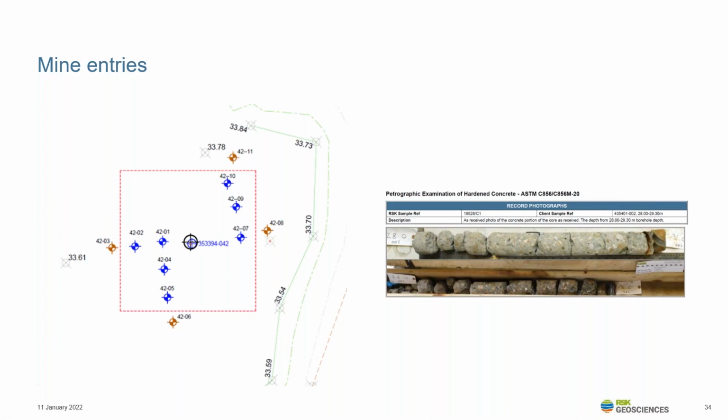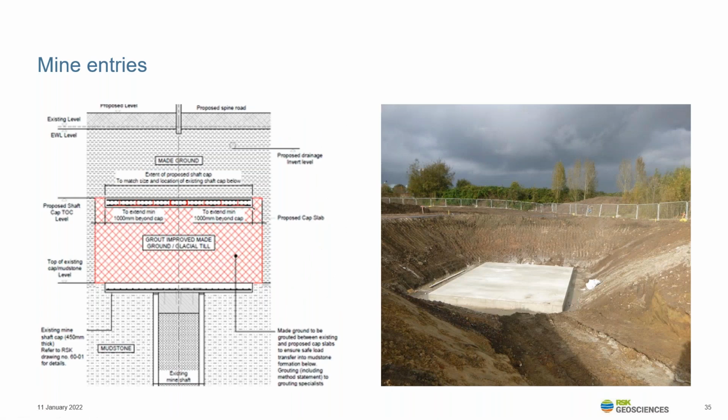We can undertake a structural analysis to see if the cap is suitable for retention in its current state. Structural engineers over at LDE have undertaken this, and in this particular instance it wasn't appropriate, so we had to design an alternative remedial cap. It was too deep to fully expose, so in this instance we tried to improve the overlying made ground from rockhead, and then excavated down and founded the new cap at depth and reinstated back to development level. This was all undertaken through engineering appraisal with the Coal Authority through their pre-application process to meet the client's needs for development.